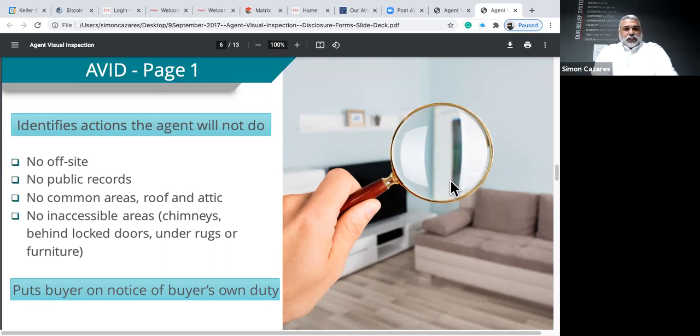Okay. Chimneys behind locked doors, under rugs, or any furniture. As I mentioned, okay, you're not going to go and start moving stuff. That is not your responsibility. If it's a kitchen table, you're not going to move the table just to see the floor. Just kind of look around, and see if there's anything that may be something you should be disclosing. Put buyers on notice of buyers' own duties, okay?